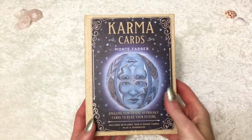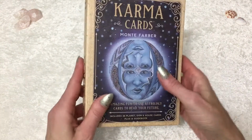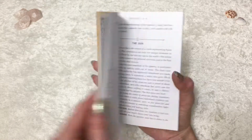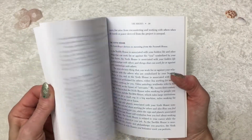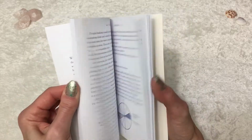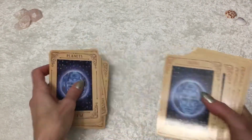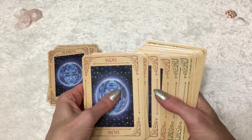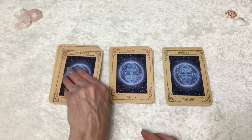My favorite astrology deck is Karma Cards by Monty Farber. It comes in this great box, just opens like a book. Comes with a great book here that tells you, again, about how to use the cards, about the signs of the Zodiac, and also about the houses. So it's a learning tool. And how you use this deck is it's separated into planets, signs, and houses. So you shuffle the cards, you draw one card from each.